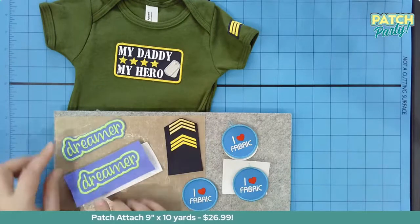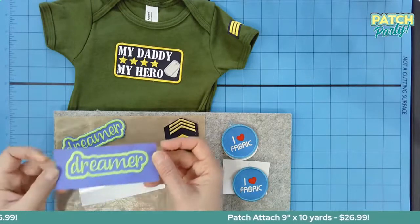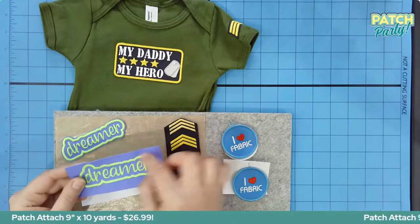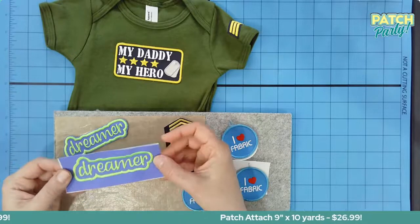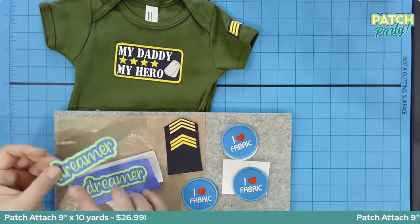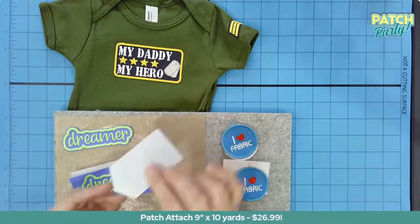If you're doing something like we talked about earlier where you're going to cut it out after, so this is just stitched on my poly patch twill. No iron on or anything yet. And before I cut that out, I actually usually fuse my patch attach to the back before I do the trimming, because that is a fusible product. It then keeps my edges really nice and smooth. So that's one tip. And that's the same thing I did here. I've actually already got it fused on the back.